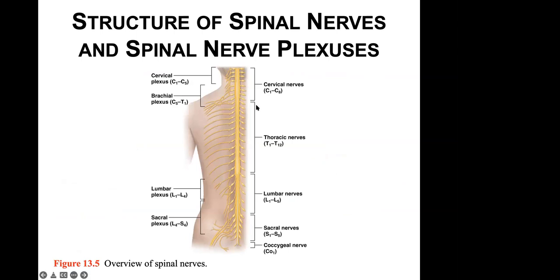As far as the thoracic nerves are concerned, T1 through T12, each thoracic nerve will supply a rib. You have 12 pairs of ribs. So each thoracic nerve will supply a rib and the muscles and skin associated with those ribs.